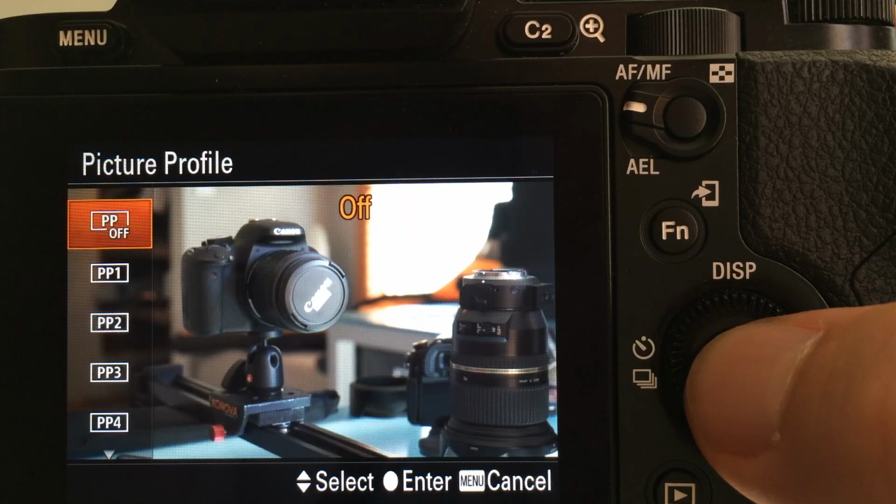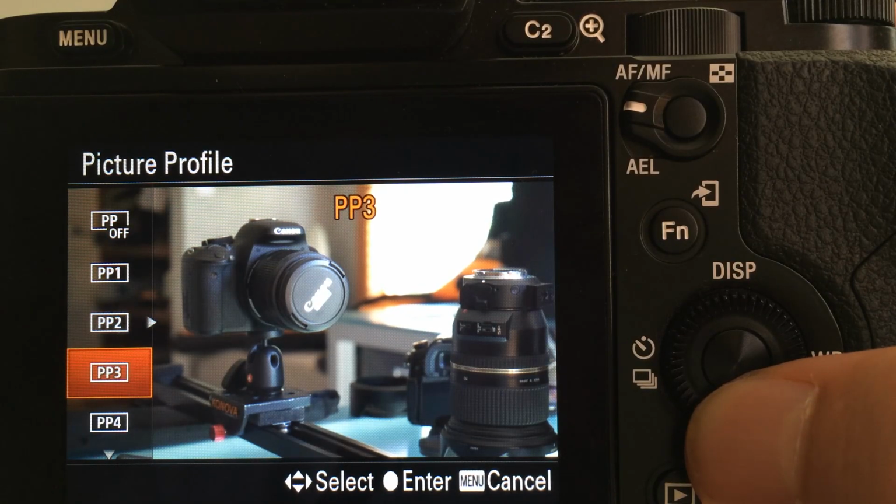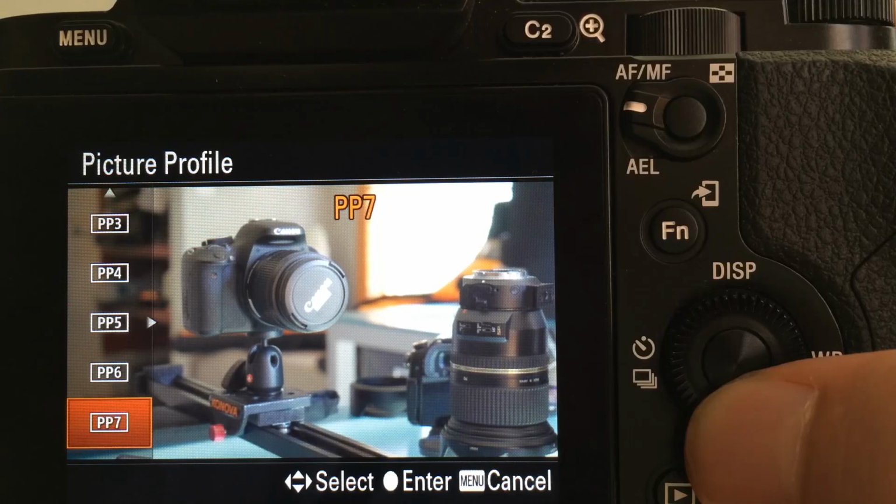All right, next up, we're going to talk about Picture Profile 7. You're not going to find this in the manual. You won't even find it in the menu where it says S-Log2, but just believe me, I found it online. PP7 is S-Log2 on the A7S. And what that is basically is a very professional logarithmic profile that's been handed down from their higher-end cameras and has been brought down to this camera that only costs around $2,500, which is great.